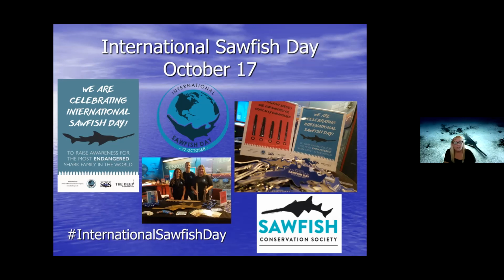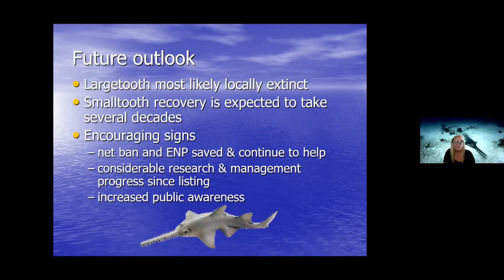So the future outlook: largetooth sawfish, unfortunately we have likely lost that species. We consider that one locally extinct. We haven't had a report of that one for 60 years now. But the smalltooth sawfish is doing better. We actually expect that we can recover that species.